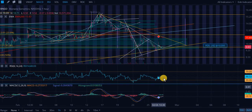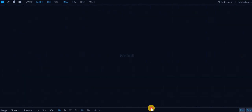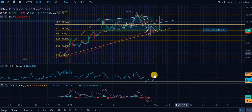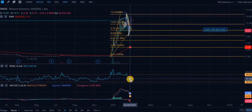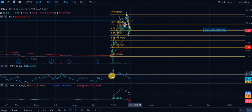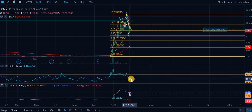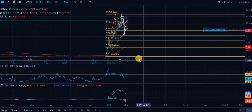RSI on the hourly, we're looking at 46.52, excuse me. We're looking at pretty neutral. Let's look at the 4-hourly RSI. We're looking at 40. We're closer to being oversold than overbought, so this is bullish in my opinion. Let's look at the daily RSI though. This one, we are finally, yes, I've been saying this, okay? We are now finally on the daily for the first time since December of last year, right? For the first time in a couple months, we're closer on the relative strength index to being oversold than overbought. This is bullish, all right?